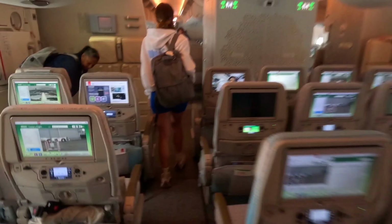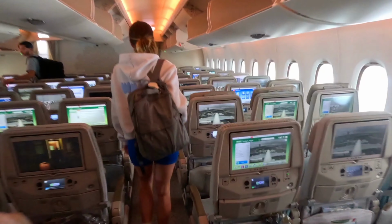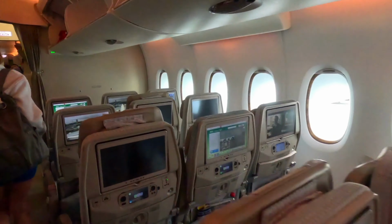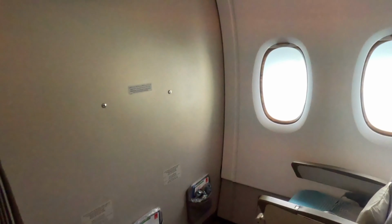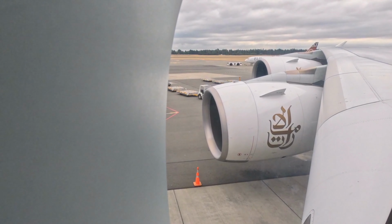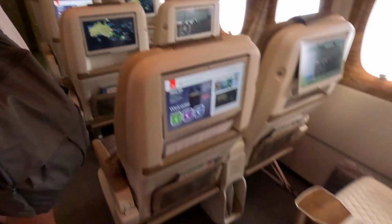And there we have it, lovely smooth landing into Christchurch, just giving you a nice little tour on the way out while the aircraft is empty. Such a massive aircraft, loads of seats, and there's even a little clip of premium economy. And here is just two of the powerful Rolls-Royce engines. Oh, is this premium economy? That's quite nice. And there we have it, you can see in the background, the Emirates A380 just parked up.